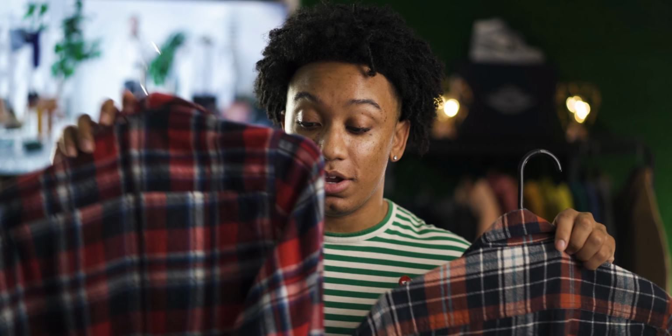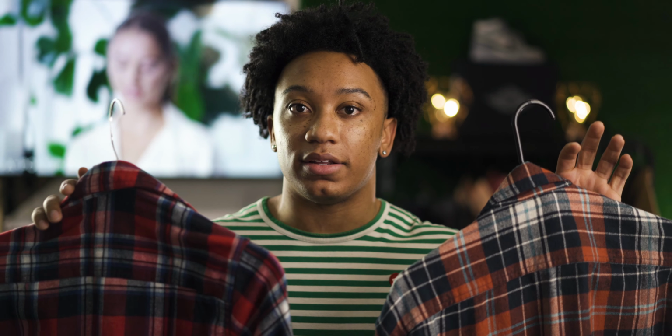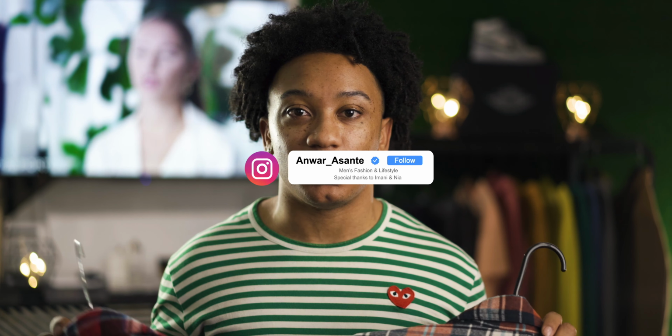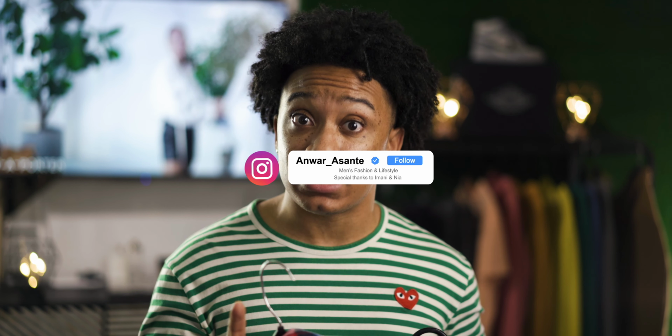So this is a super saturated red. This is a super saturated orange. But they have really toned down elements that aren't so basic. So what the heck am I saying right there? Basically, you see a saturated color on a flannel, say a red, and it's usually just red and black, red and black, which is a classic flannel. And if you have it in your closet, absolutely pick one up. But it's done a lot.